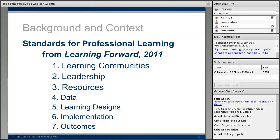Leadership is another key standard, and a key element of that standard is infrastructure and support systems, meaning that the leadership responsible for taking a key role in the support for professional learning looks at that effort as a long-term sustainable infrastructure as opposed to kind of a one-shot initiative or activity.